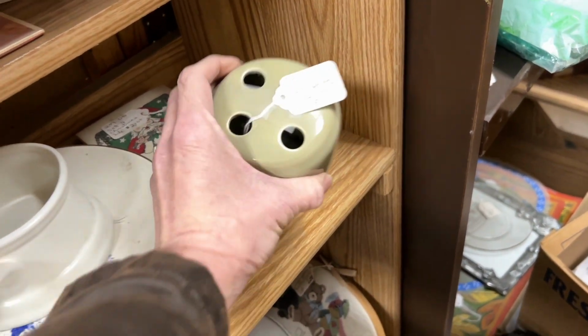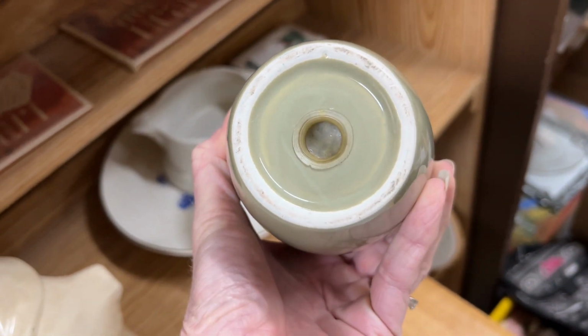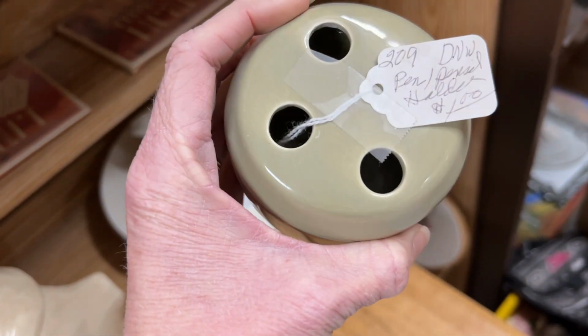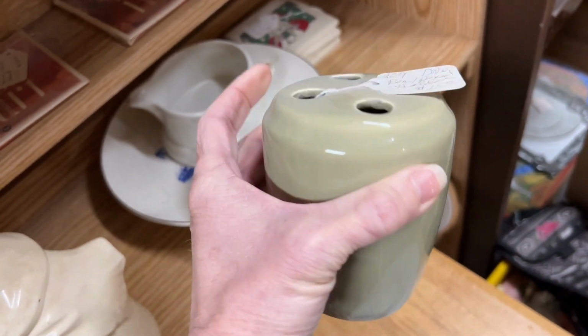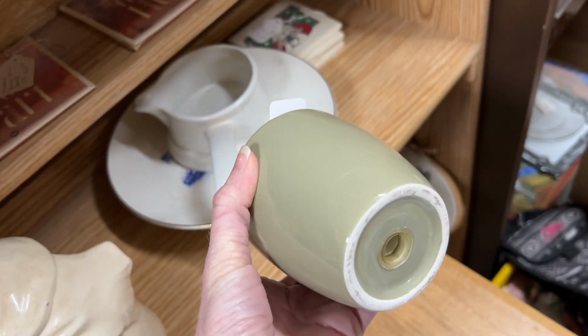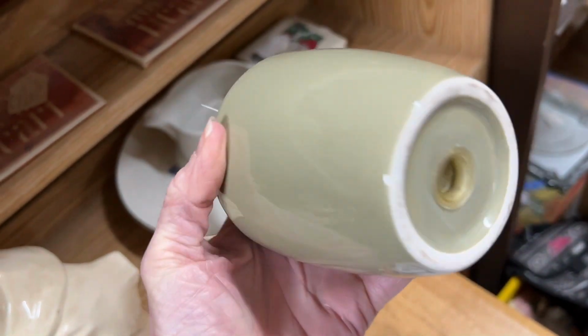It almost just looks like it's dirt, but it is a chip. They have this as a pen or pencil holder. Because it has a stopper in it, I'm thinking it is a toothbrush holder. And I think this color would look good in our bathroom. So for $1, I'm going to get it.